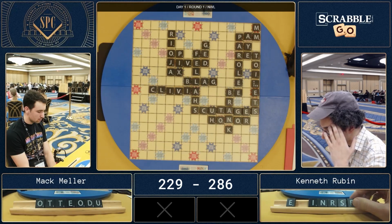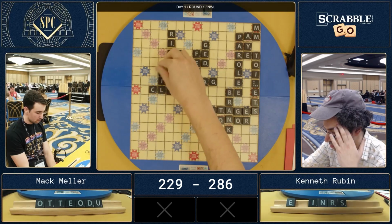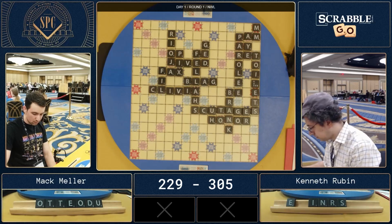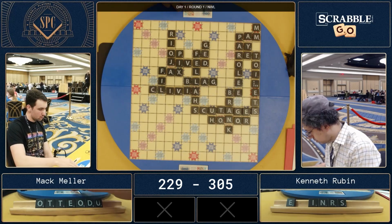EINRS. Most professional or semi-professional Scrabble players will lick their chops when they see that. That is very stable, very likely to bingo next turn. Gotta be over 50%. So I think definitely just dropping the FI is what anybody's looking to do here. And the highest rated or highest scoring way to do that is exactly this. It blocks the C quite effectively, partially obstructing the C2.